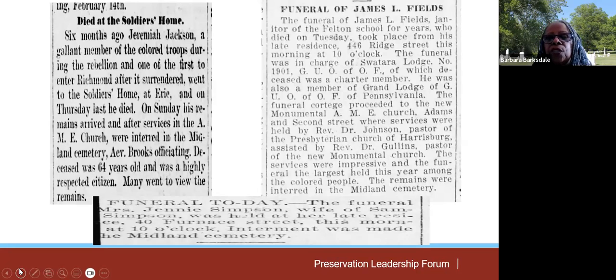How can we go back into his records? Where did he actually come from? He wasn't born and raised here. This is part of our history. This is part of the Midland Cemetery. And then you have right next to him, Mr. Fields, James Fields. He was a janitor for the Felton building, Felton schools.